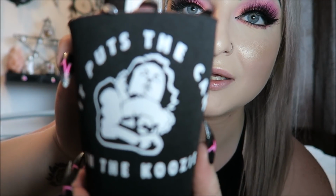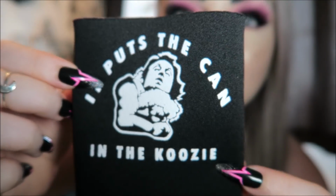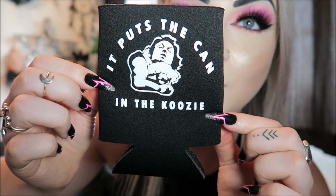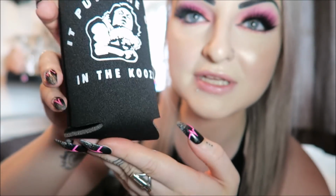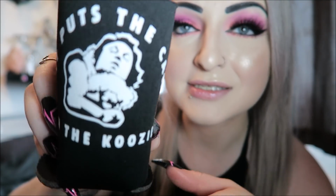Then the next thing we have is a koozie. We also got one of these in one of the makeup boxes I did recently, and I'm not sure if this is a theme off something, but it puts the can in the koozie with this picture. I don't know what this is off. If it's from a film, please let me know, because I don't really watch loads of films, I'm not gonna lie. But it's just a little can holder, supposed to keep your drink cool and not get condensation on your hands and stuff.